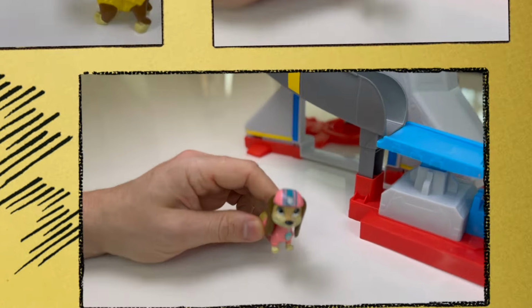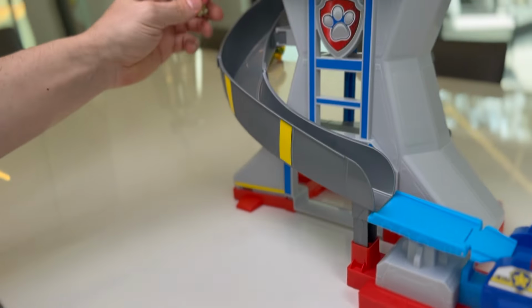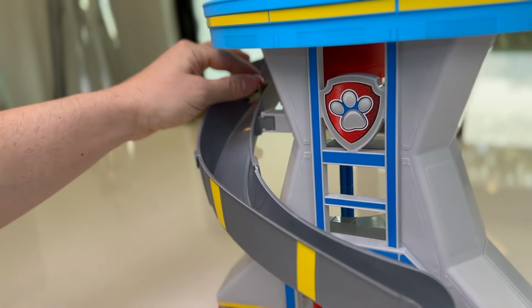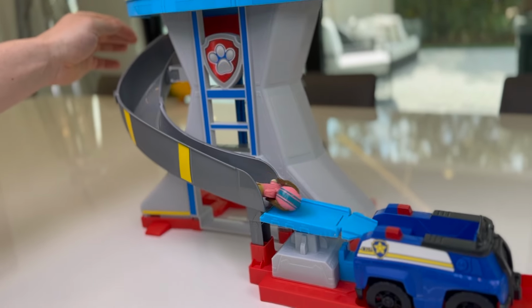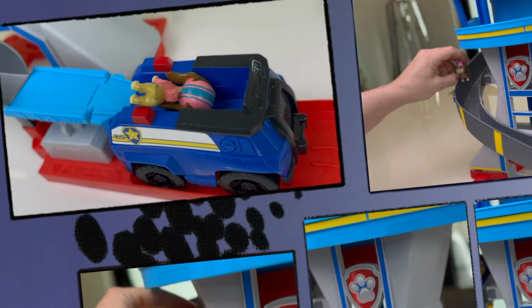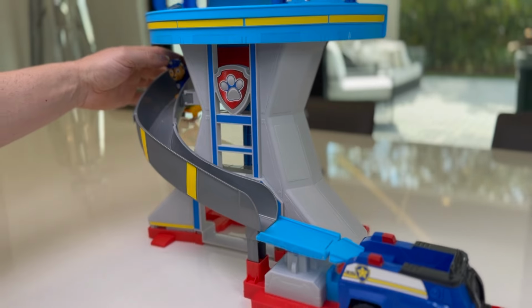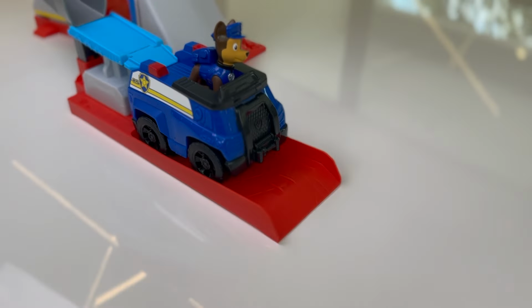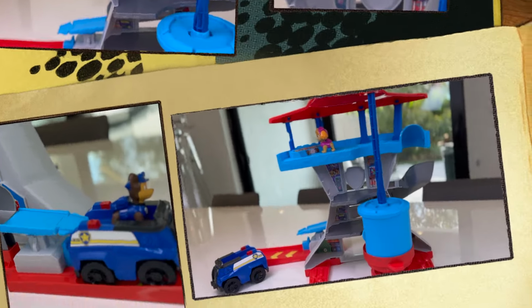The next one, I believe, is Liberty. Liberty! Come on, Liberty. You can do it. Here we go. Okay. Head first again! Now, remember Chase. He came with the set, everyone. Hey! Yay! He did it right. Paw Patrol!